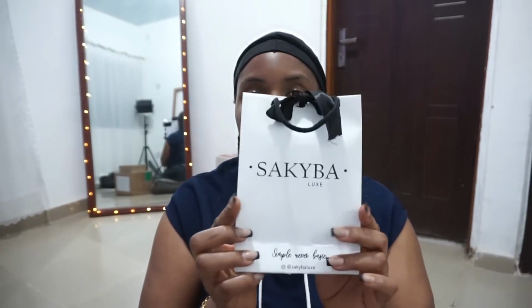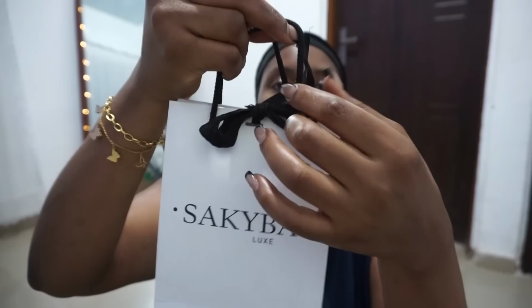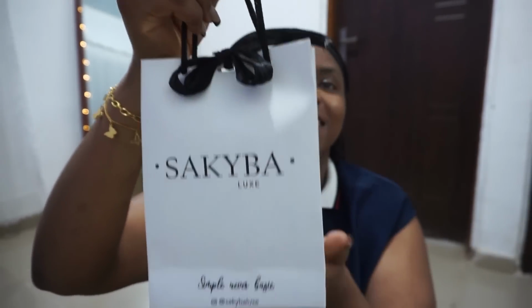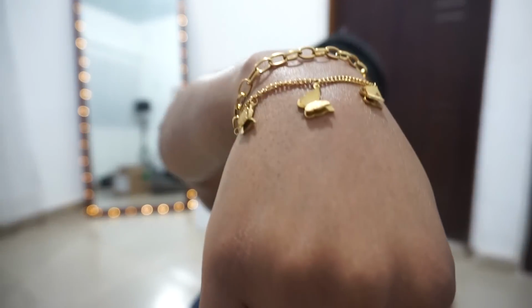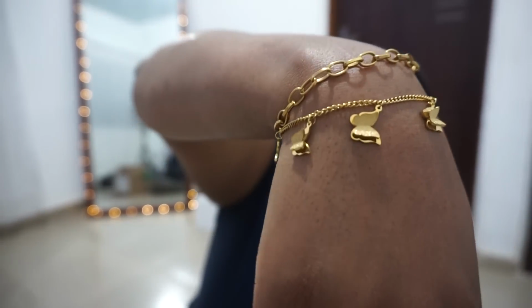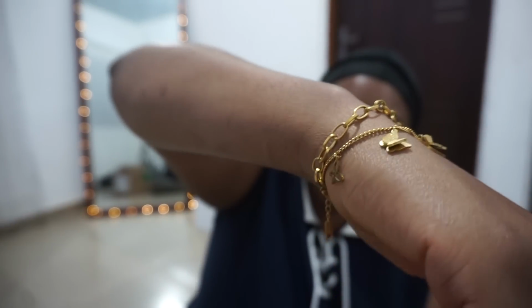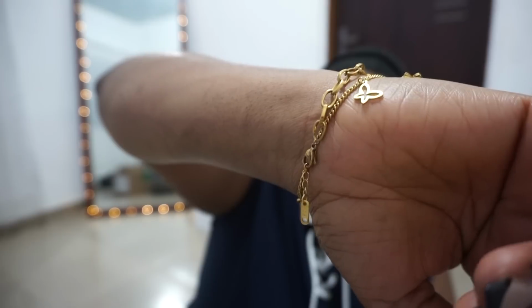5,000. So look at the packaging first of all. The bag, I love this. It's simple but it's not basic at all. And then before we even go into it, I could not not show you my bracelets. Let me arrange the charms. Shisha gave me a gift and look at this. Look at how beautiful this is. It's a butterfly charm bracelet and it is so beautiful. I love it so much.